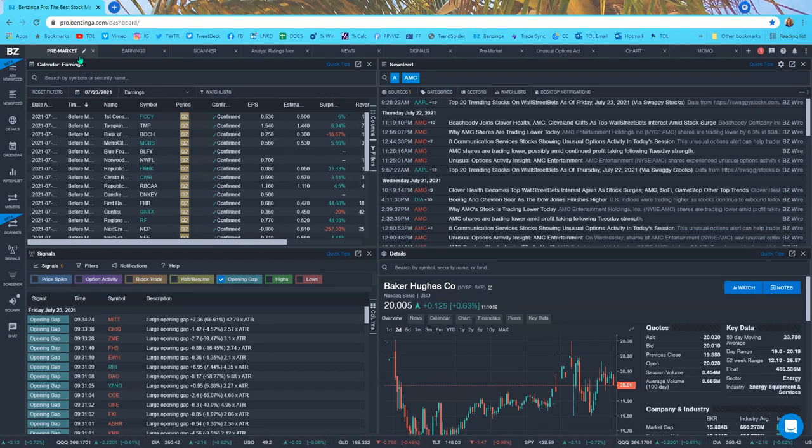So when you first sign up for Benzinga, you're going to have a default screen. The default screen is going to look something like this. Okay, this would be the default screen. And from that screen, you can customize it however you like. So I'm going to show you. This is the default screen.